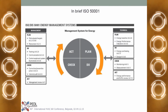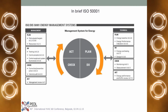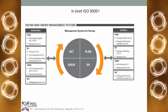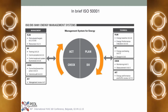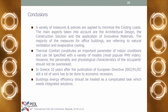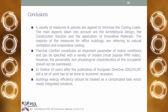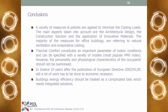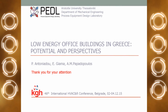In brief, the management system for energy efficiency in buildings and organizations is planning, doing what we have planned, checking, and then acting in order to improve the situation and achieve continual energy efficiency in the building studied. Building energy efficiency should be treated as a complicated task which needs integrated solutions and evaluation, not only for energy efficiency but also for environmental parameters as well as economic and social criteria.